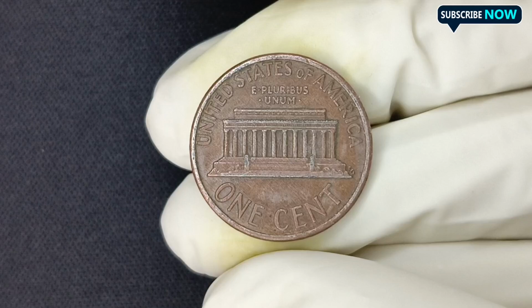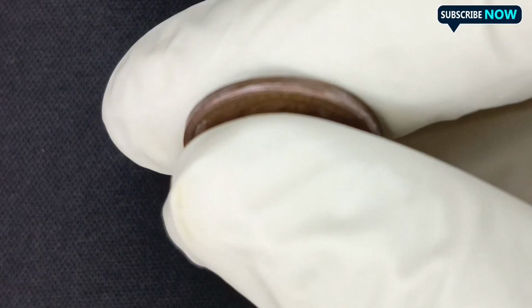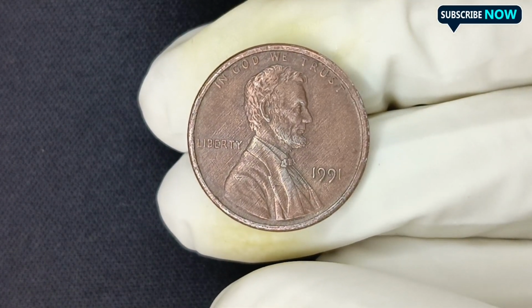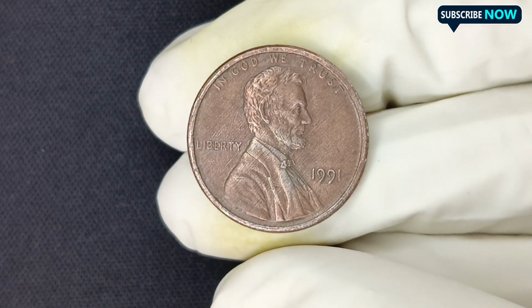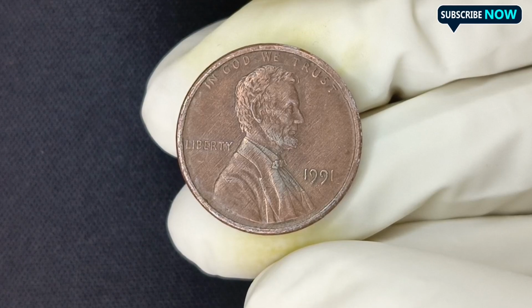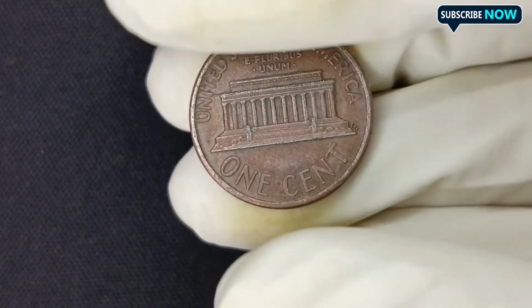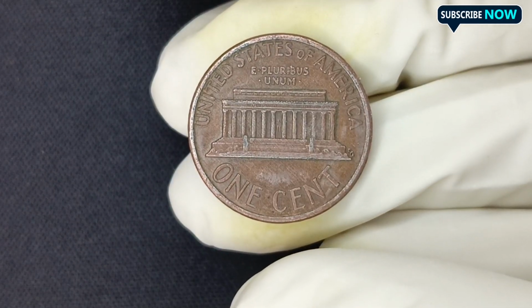For those wondering if they might have a fortune sitting unnoticed in their collection, the key is in careful examination. Identifying mint errors, verifying a coin's metal composition, and having it professionally graded by a reputable service like PCGS or NGC can determine its true worth. With rare finds like this 1991 penny making headlines, it serves as a reminder that even the smallest denomination in American currency can hold untold value.